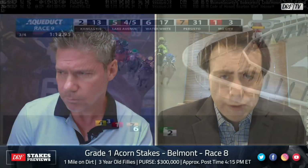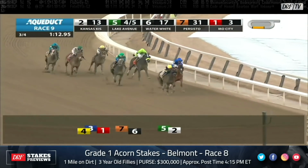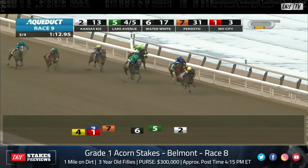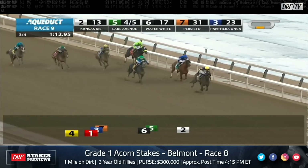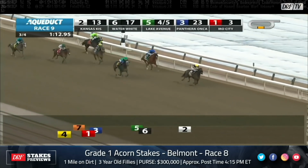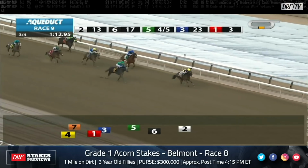Let's watch your upset win in the Busher Invitational, going the one-turn mile back on March the 7th. She got a setup in this race. There was a very fast pace. Kansas Kiss, another long shot, just made an early move and opened up a big lead. And Water White somehow, it looks like there's no way she can win at this point. Somehow she's going to get up to win this race.